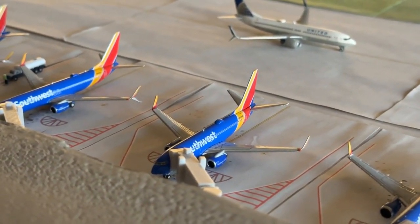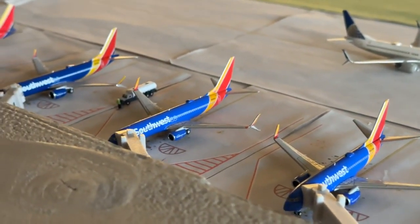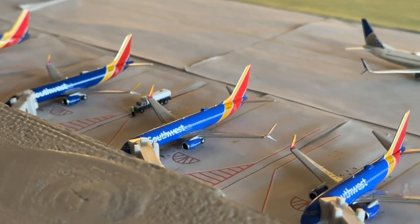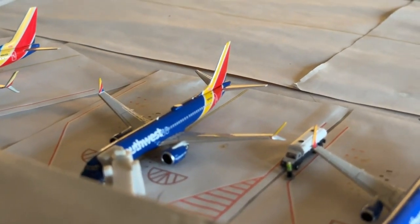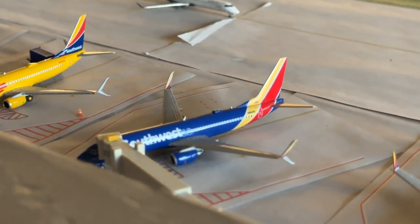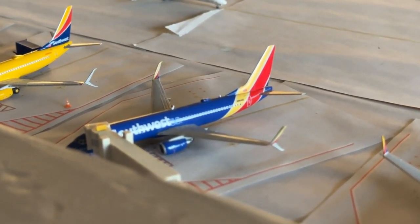737-700 coming in from Dallas-Fort Worth. Yes, you heard that right. Now it's going to be going to Vancouver. You also heard that one right. 737-800 is coming in from San Francisco, and now it's going to be making a flight today over to Boston. 737 MAX 8 is coming in from Phoenix. Now it's going to be making a flight over to Fort Lauderdale. 737-800 is coming in from Puerto Vallarta, and now it's going to be making a flight today over to Nashville.